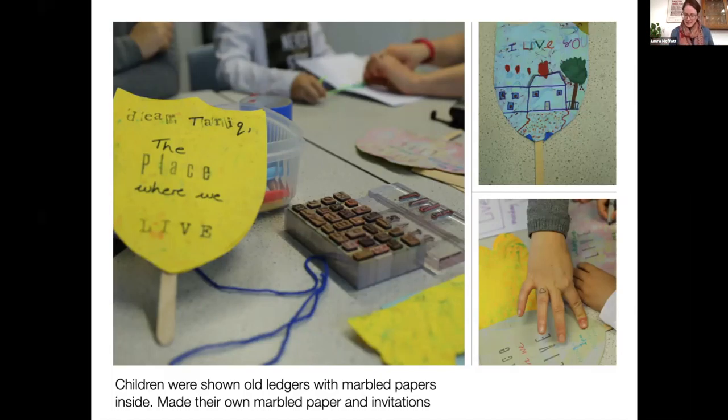You can see the yellow card there and the blue card. It's not terribly strong marbling, but you can just about see the marbled effect that they got there. And then in a following session, once the marbled papers were dry, they used those to create invitations to take home to their parents or guardians to invite them to the exhibition that happened in the school. You can see here that they borrowed from a previous slide in Susan's presentation of a sort of shield that one of the volunteers was holding. The shield had Holy Trinity Cloudesley Square on it or something, but they borrowed from that shape and used their marbled papers to create invitations in that shape.